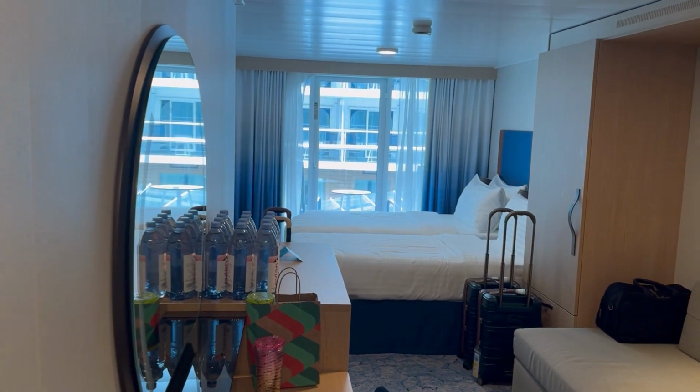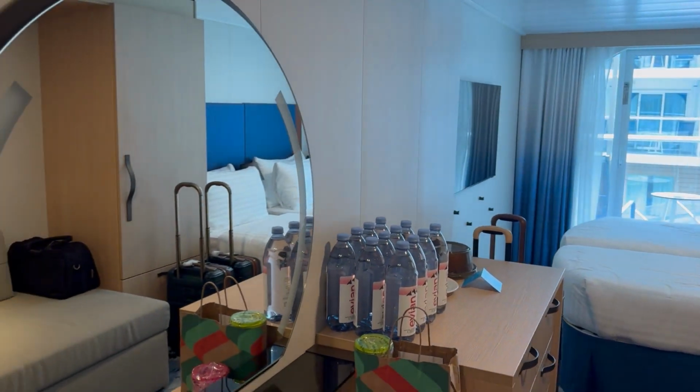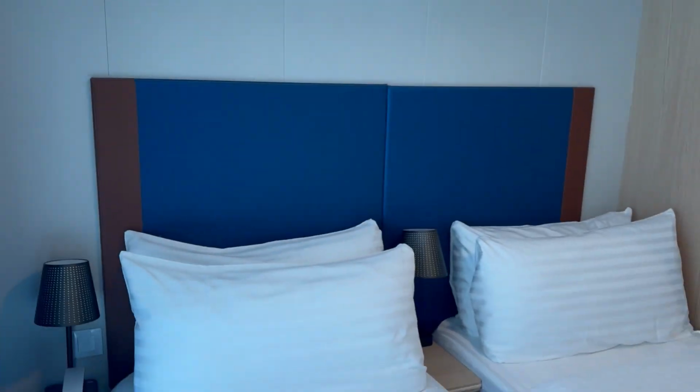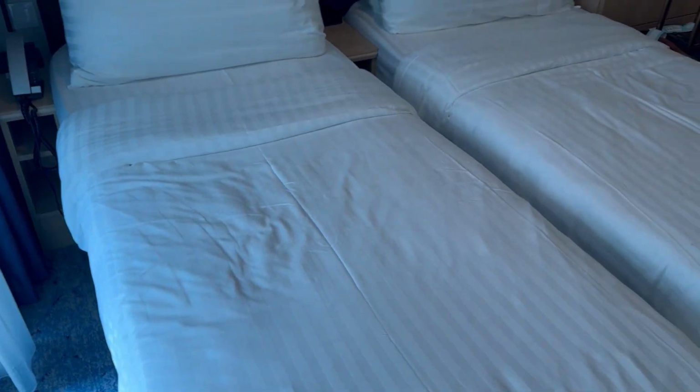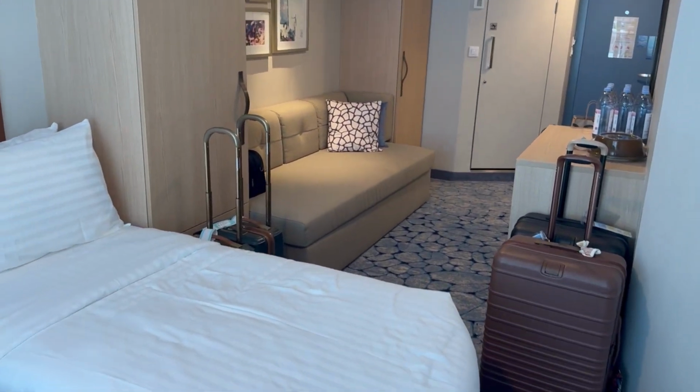Now, me and my mom shared a cabin. And I was surprised at how spacious it was for two people, especially with my mom, who brings a lot of stuff. But we had enough space. We had the bed transformed into two twins so that we had separate beds.